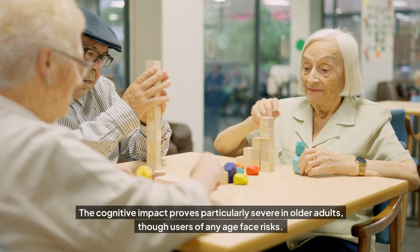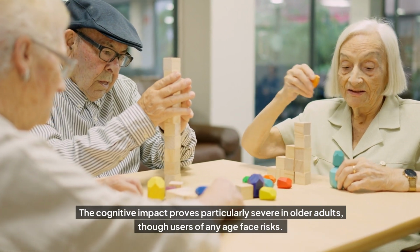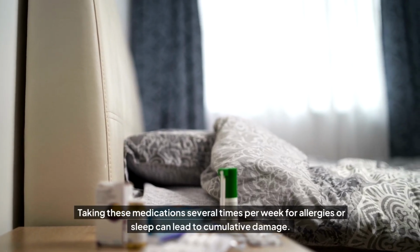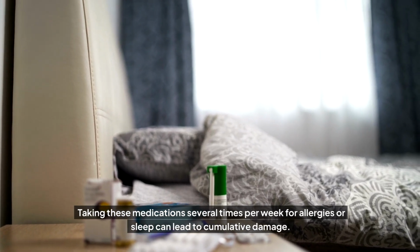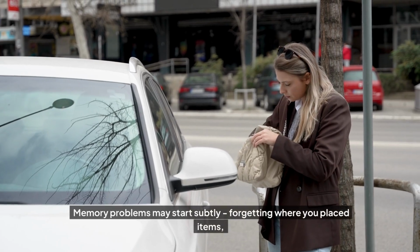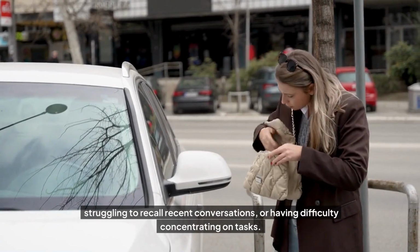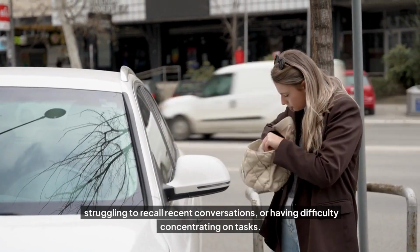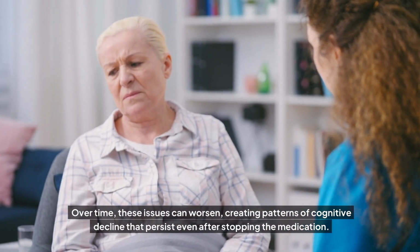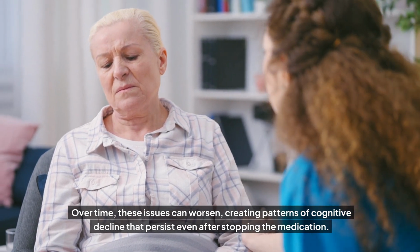The cognitive impact proves particularly severe in older adults, though users of any age face risks. Taking these medications several times per week for allergies or sleep can lead to cumulative damage. Memory problems may start subtly, forgetting where you placed items, struggling to recall recent conversations, or having difficulty concentrating on tasks. Over time, these issues can worsen, creating patterns of cognitive decline that persist even after stopping the medication.